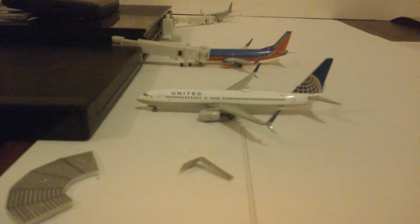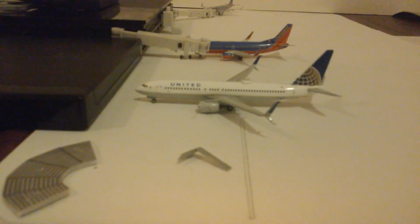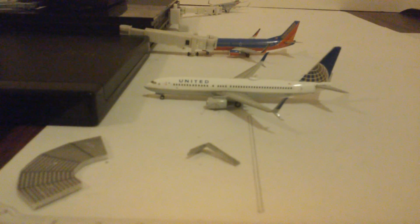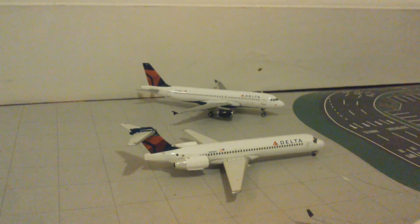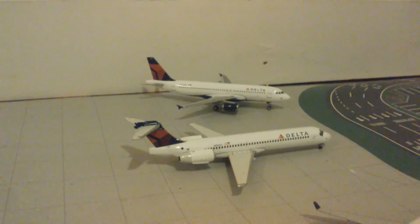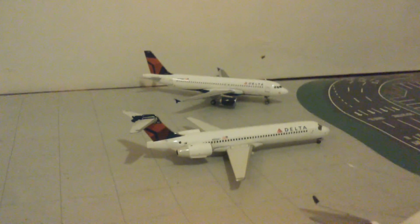Right here, we have a 737 United, and he will be heading off to Denver. Over here, we have a 737-300, and he will be heading out to Atlanta. And back here, we have an ERJ-190, and he will be heading out to Ronald Reagan. Right here, we have an A320, and he will be heading off to Atlanta as well.